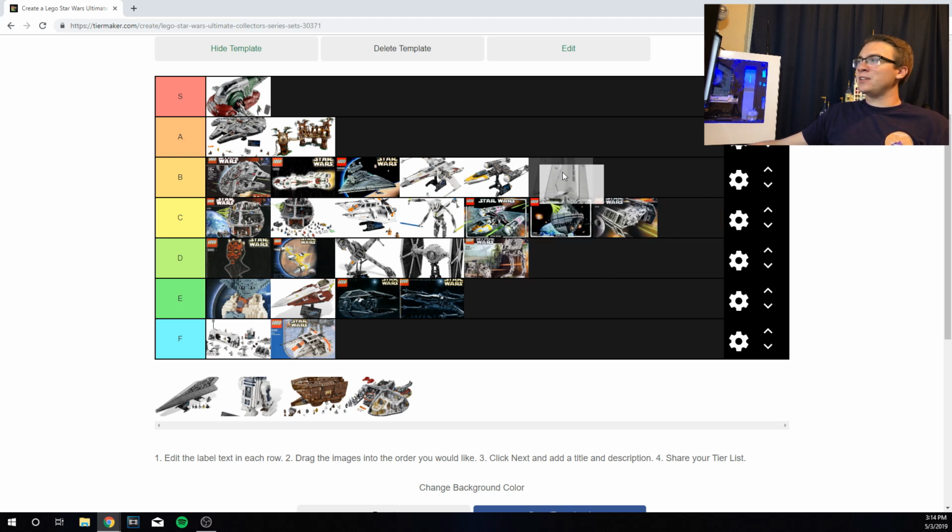It's not quite a B tier because I think it's a little boring. But it's not quite a D tier because I think... We're going to put it right down the middle with C tier.